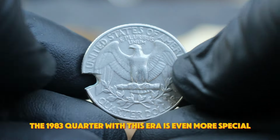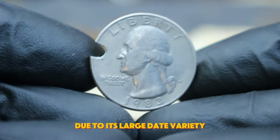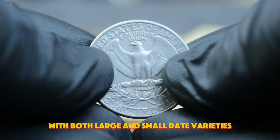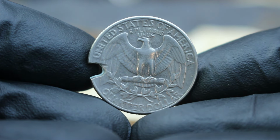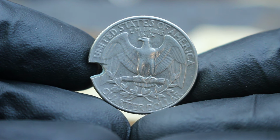The 1983 quarter with this error is even more special due to its large date variety. In 1983, the U.S. Mint produced quarters with both large and small date varieties. The large date variety is less common and more sought after by collectors. Add in the clipped planchet error, and you have a coin that's truly unique.